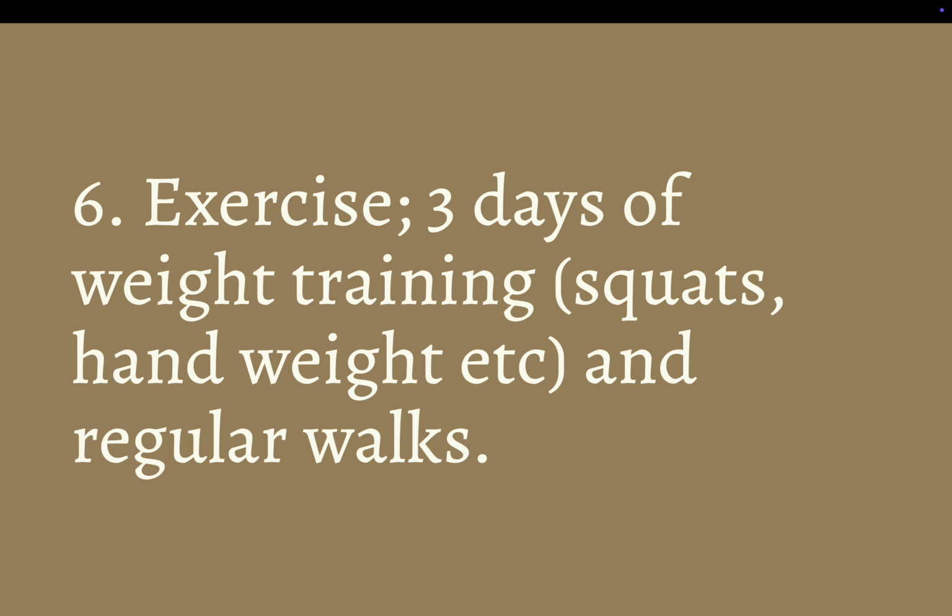If you have a rebounder at home, that also helps because we want to move the lymphatic system again to help detox the body. Okay.